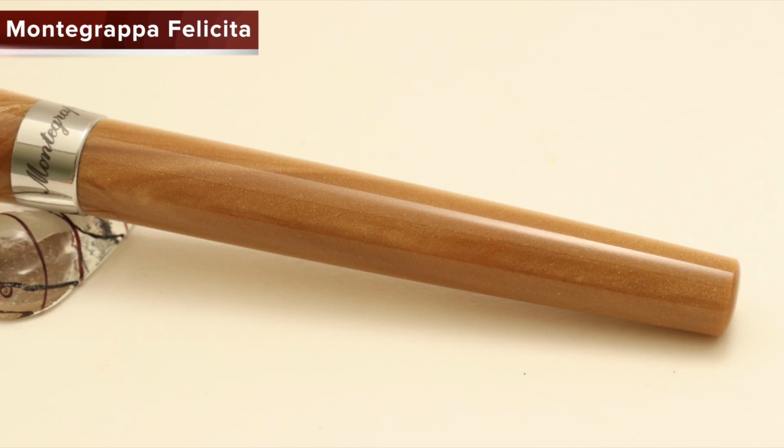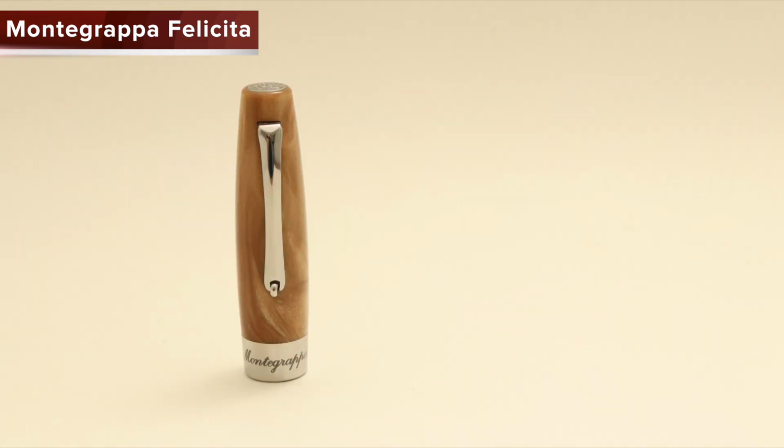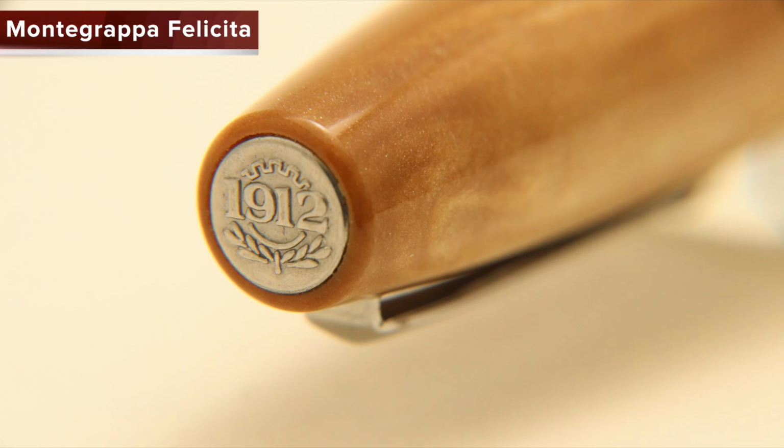The body is a gently tapered acrylic body. At the end of the body, there is no end finial, with only a slightly curved, flat end. The cap is a slightly bulb-shaped cap in the same way the bigger brother or sister is in the Fortuna. This cap screws and unscrews in 1 8/10 of a rotation. The finial is a circular disc with 1912 in raised relief-style 3D lettering.